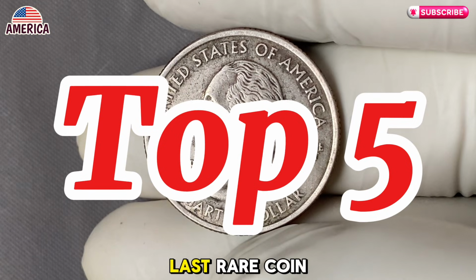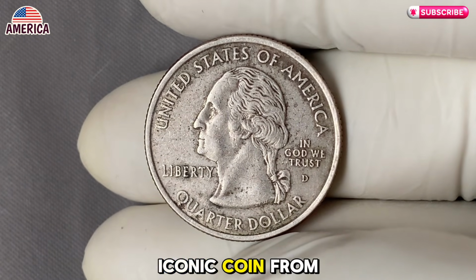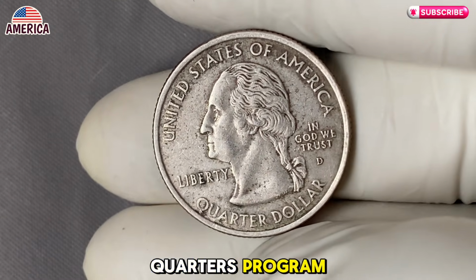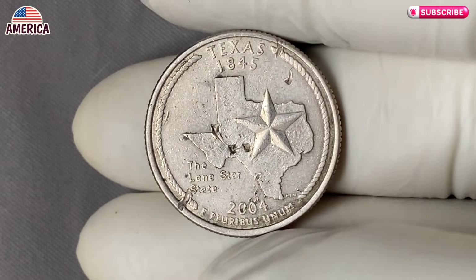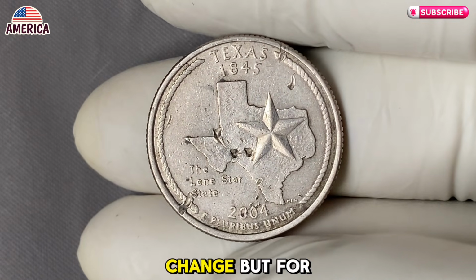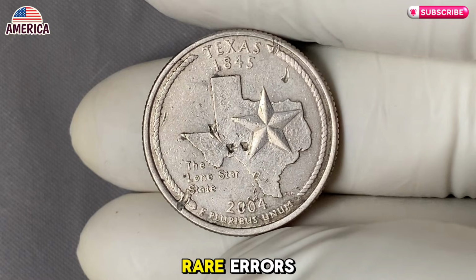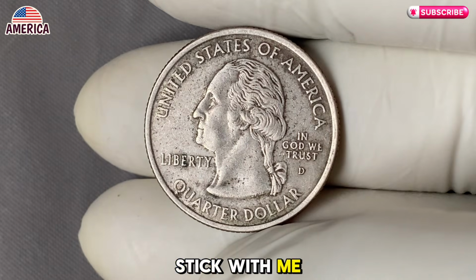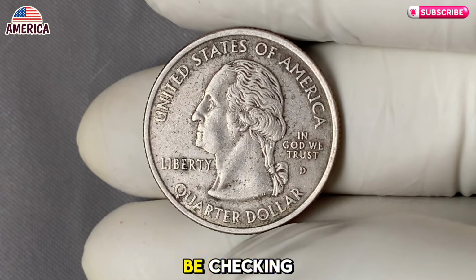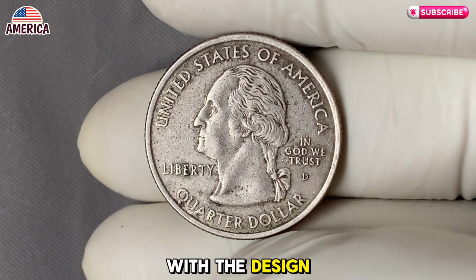Top 5, and last rare coin, we're taking a deep dive into a bold, iconic coin from the 50-state quarters program, the 2004 United States quarter representing Texas. This coin may look like everyday change, but for collectors, it can hide some fascinating secrets, rare errors, and even surprising value. Stick with me, because by the end, you might be checking your own collection to see if you've got a hidden treasure. Let's start with the design.